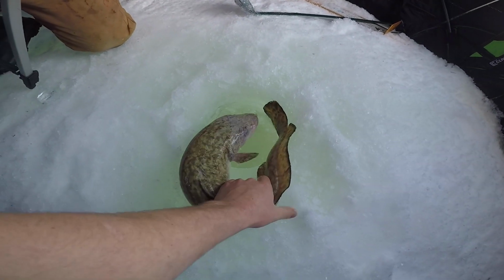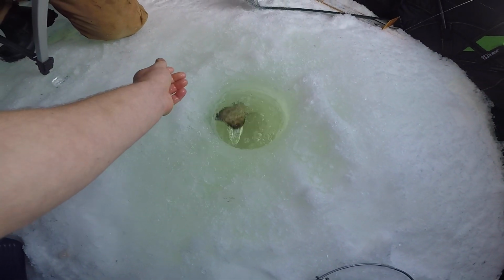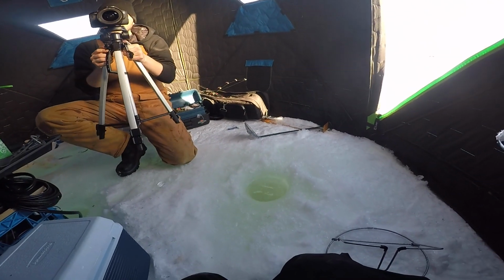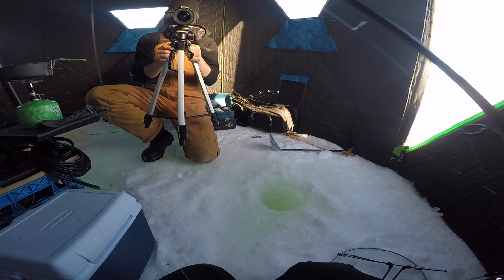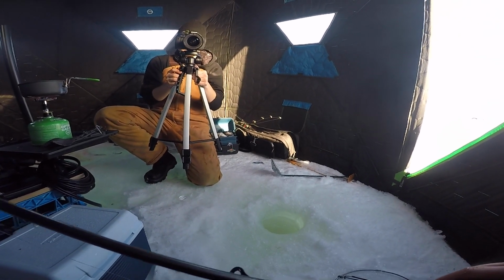Ready to go, dude? Kicked my jig in the hole. Trying to put you back, buddy. Wave goodbye, cool. And I caught that just on a pink and white dead-eye Cabela's jig, just with a minnow. So we're gonna try to do it again and hopefully get another burbot or maybe a big ol' mama walleye.